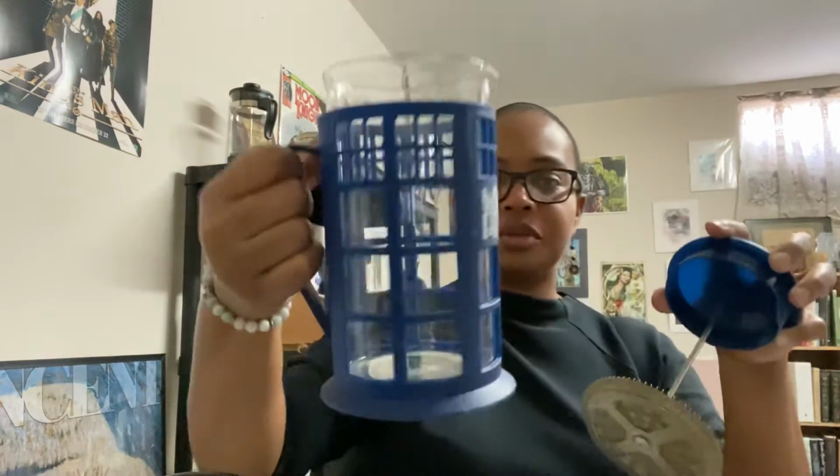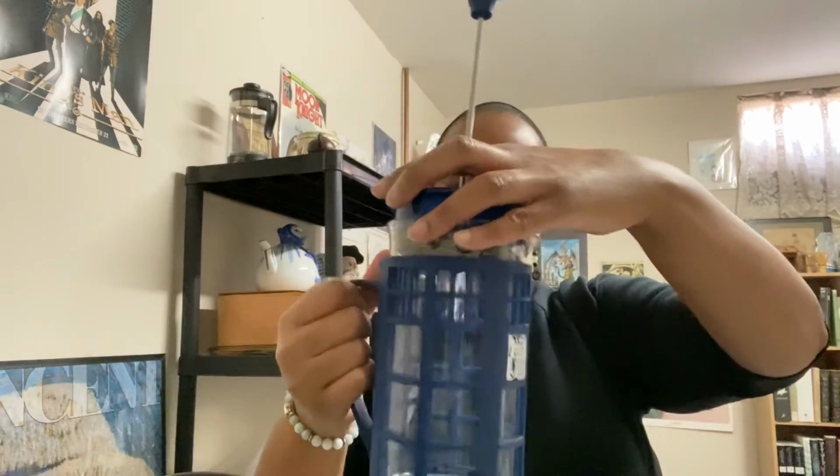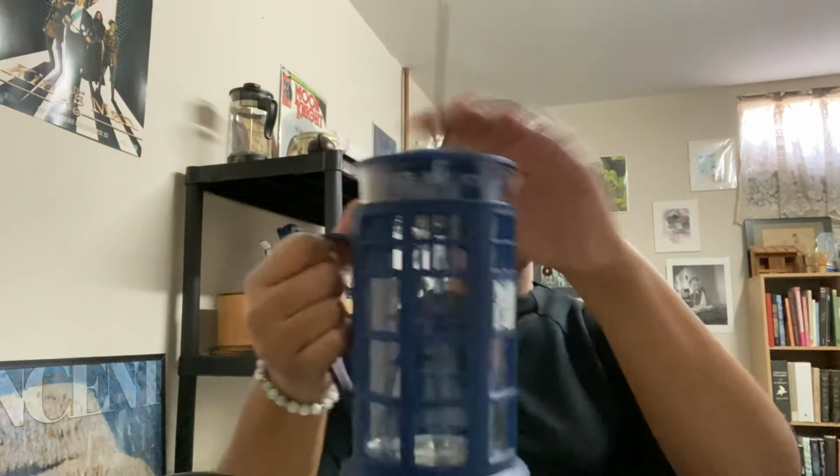So how do you do a French press? Easy. You've got your filter right here, and your container here. What you do is you put in your hot water, and then however much tea. I usually tell people about a tablespoon per 8 ounces. So for the teapot that I just showed you, I did about 3 tablespoons. Once you have your concoction inside, you place it like so, so that the filter is just on top. You let it sit for, for black and green teas, 3 to 4 minutes.